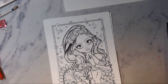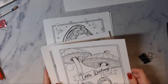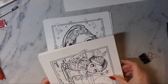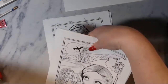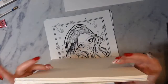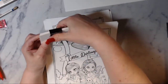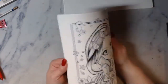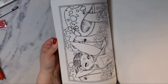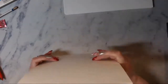This is also another Kelly Horton. Let me fix that. They're not all upside down. Okay, just some. Oh, maybe the rest are. Okay, so, yep, Little Darlings, Kelly Horton. And I've never colored any of her images. So I need to do that. I have some more of hers. I think I just bought loose ones maybe from Etsy. I don't remember. So those are her books.